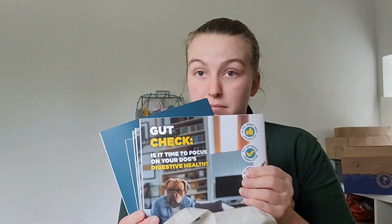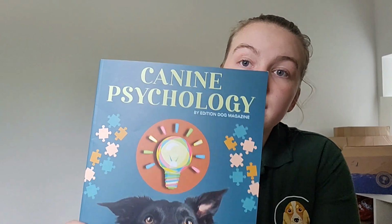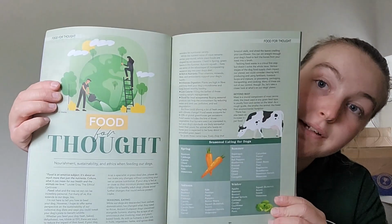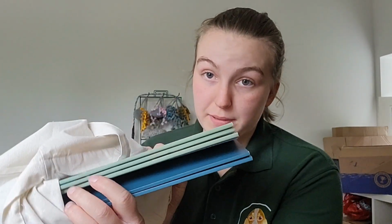So again, we've got a couple because we've got 2 packs. So a canine psychology book. I have not read it yet, but we will definitely have a look at it. Edition Dog is always filled with useful information, so we will definitely have a read. We also got an edition of the magazine as well. So again, always good stuff in these magazines. Very useful, and they're not expensive either. I think it's about £37 for the year subscription, and you get one every month. But yeah, really good. So we have a couple of those. We might give them out to our clients because we do support them.